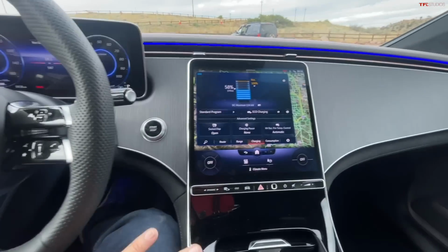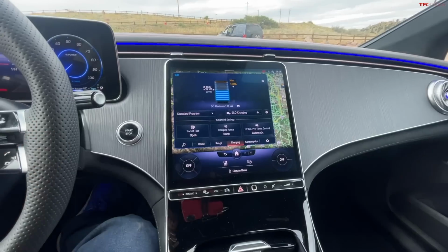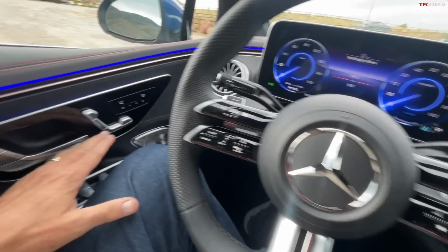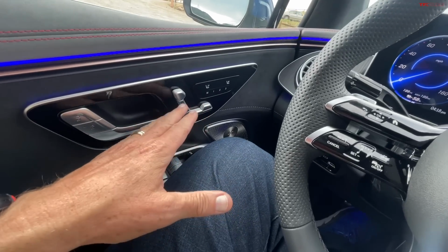Now, let's get back to what Consumer Reports criticized and what I have to agree with. Just too many haptic controls. You know, Mercedes really had perfected the seat control.